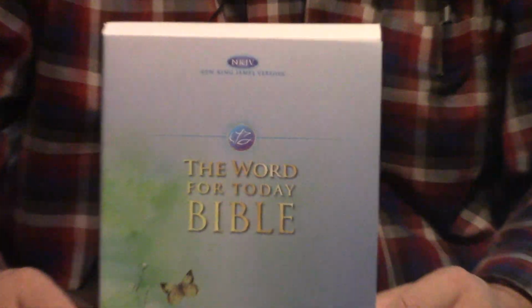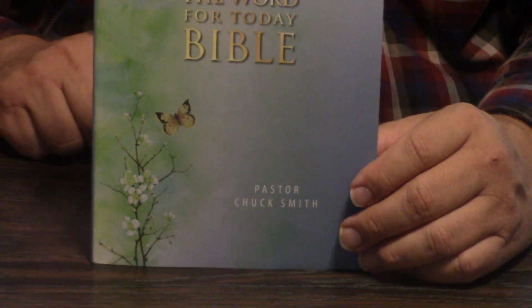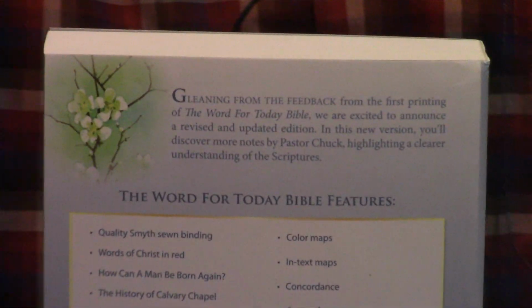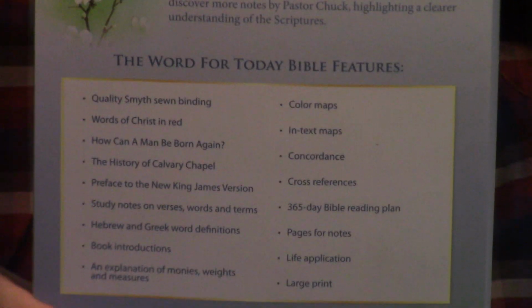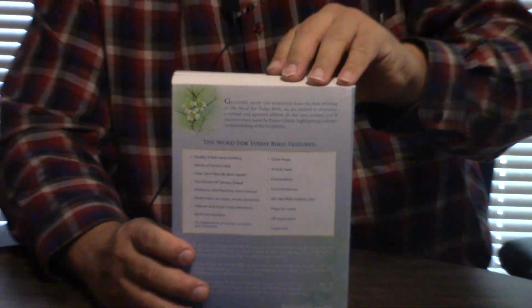A Chuck Smith Bible, Calvary Chapel. Amazing. I like a lot of what Chuck Smith writes and says. And I'm Pentecostal, and so we have a lot of bleed over kind of thing. And so I'm glad he came out with this Bible, the Word for Today Bible, Pastor Chuck Smith. It's in the New King James. I think that's the only translation. You know, he's fairly or maybe really conservative, but, you know, he's New King James. I'd be more King James, obviously. But really well done. Let's see who prints this.